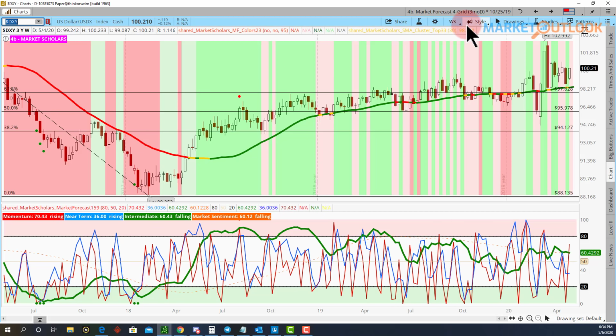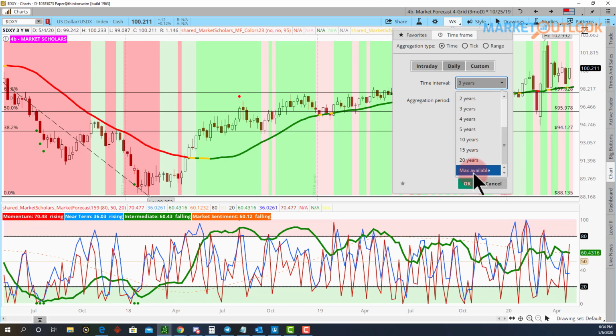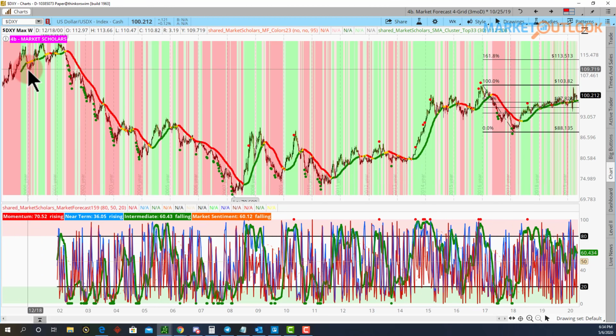I don't know if it will show on this chart. Let me go to the maximum. I don't think it goes back far enough. It doesn't. But here, let's go back to 2000. So obviously you can see what the trend was like there.